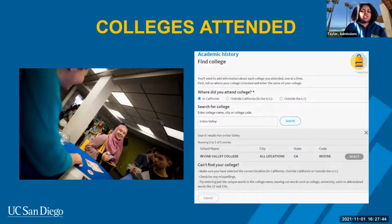What else on this section? Again, you're going to double check to make sure that the grading system is correct. Another important thing about this section, you want to make sure that you are double checking that the term is correct. So I know for California community colleges, every community college in California except for 3 are on the semester system, but you do want to make sure that you're paying attention to that.